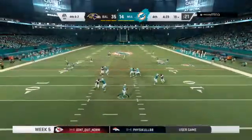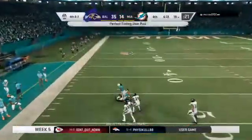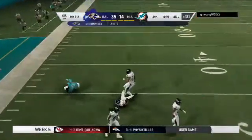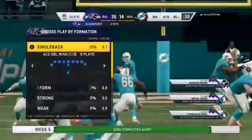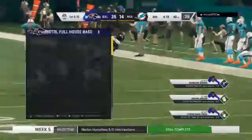They'll set up to throw. A deep ball for Gurley. Into heavy traffic, and it's intercepted. Picked off by Marlon Humphrey. And they will set up shop at their own 46-yard line.